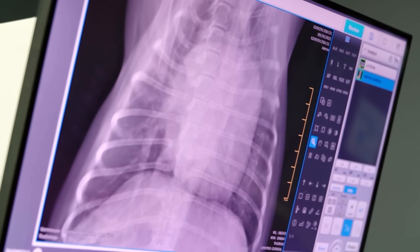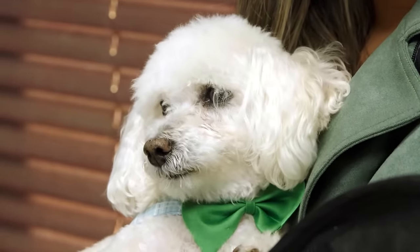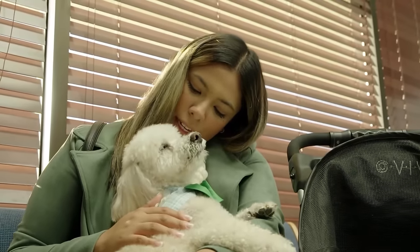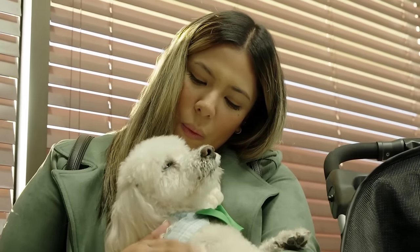All right, and we know that putting him under anesthesia with his heart condition, how risky that is. Toby's surgery is definitely a risky procedure given his age and given his condition. It's definitely a lot to think about, and I am worried. Are you sleepy? Andrea loves her Toby and will do anything for him.